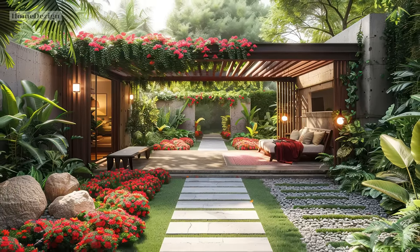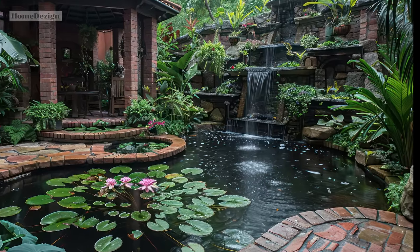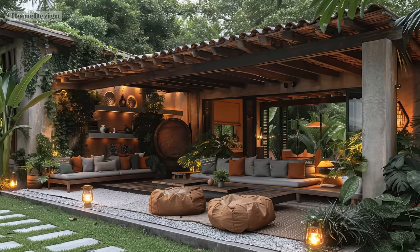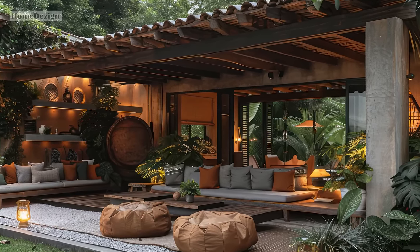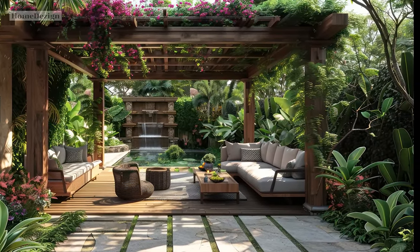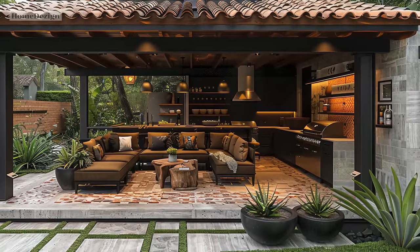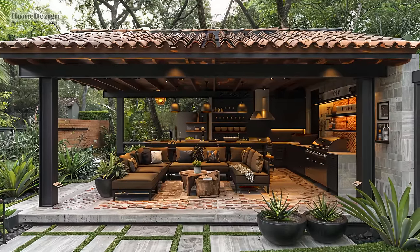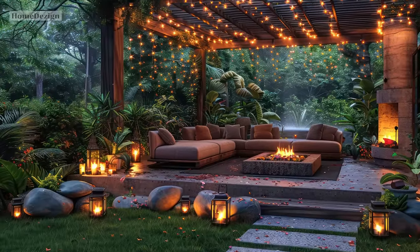Whether you're seeking a peaceful retreat or a vibrant gathering space, a tropical garden pergola offers endless possibilities for relaxation and enjoyment. So come, escape to paradise with us and discover the timeless beauty of the tropical garden pergola. Let its allure captivate your senses and rejuvenate your spirit as you embark on a journey of serenity and wonder.